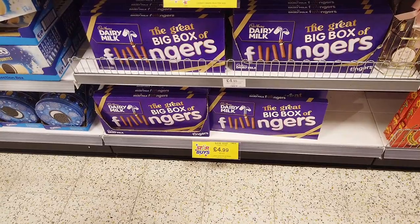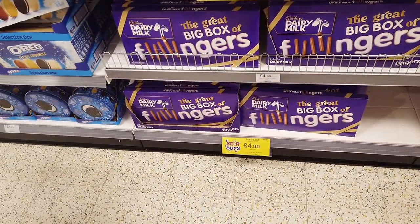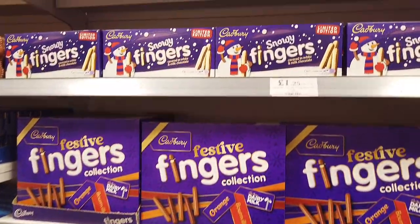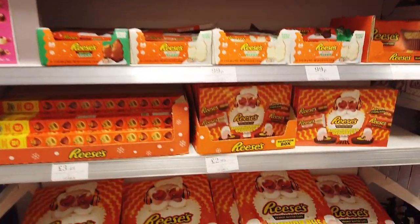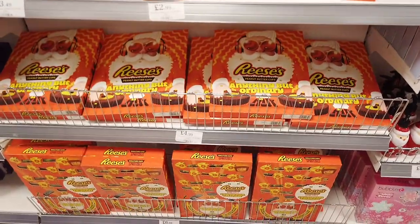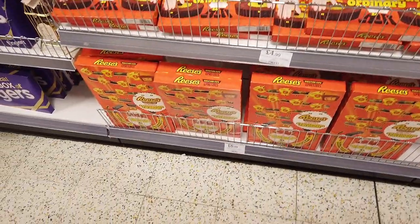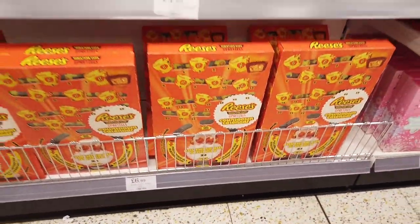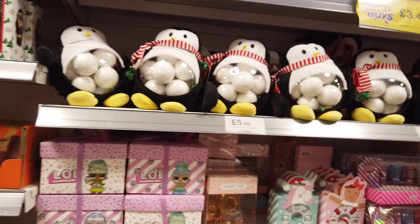Look at the finger boxes. $4.99. That's probably the biggest box I've seen. The smaller ones are $1.25 and Toffifee at the top. Lots of Reese's things. This is $4.99 for the advent calendar. They've got another one down here for $6.99. Oh, these are new.